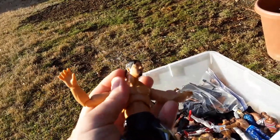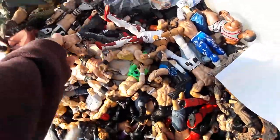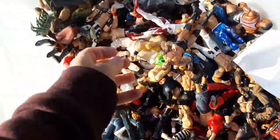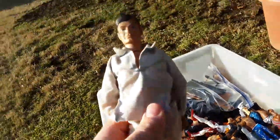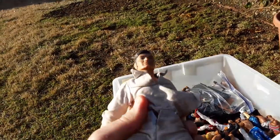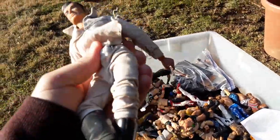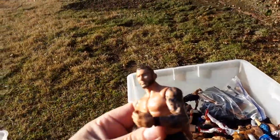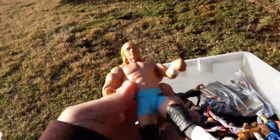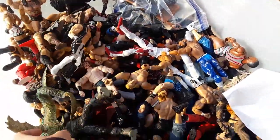Now, at that antique mall, they get a lot of this stuff in. So, it's better for them to go high-end. I probably could have bought more. Oh, look, that's McCoy from Star Trek, I believe. I mean, I could be wrong. I probably am. Again. Alright, some of these poses. It looks like I'm going to easily fill.